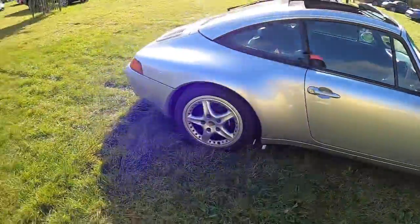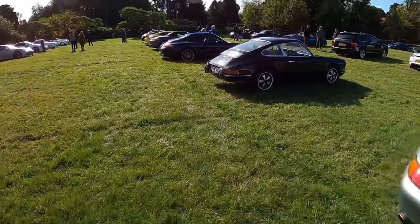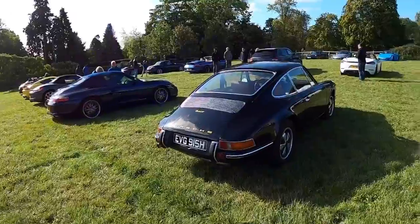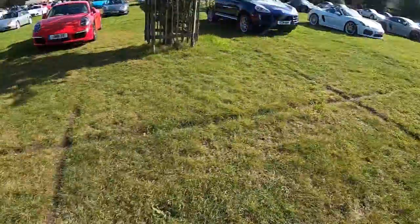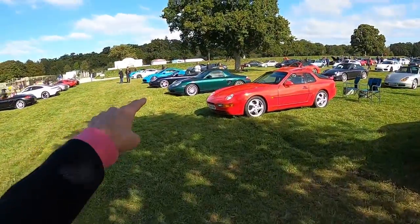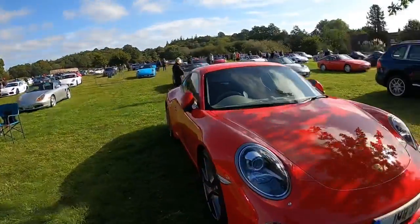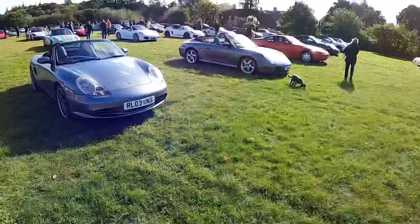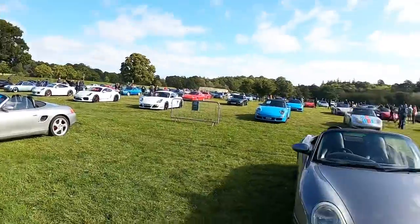This is definitely a comfortable cruiser parked next to a 911T. Very nice. 912. Very cool in black with the gold accents. Let's see. I do like the green Boxer over there. I like the color. Again, red always stands out. I prefer the older models except for the new 992.